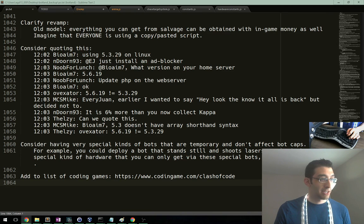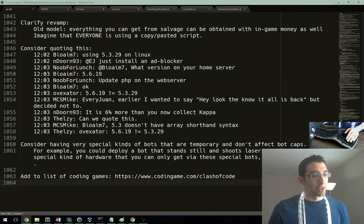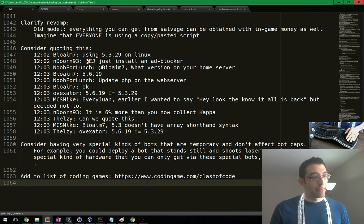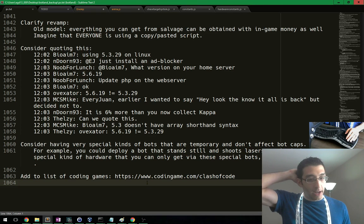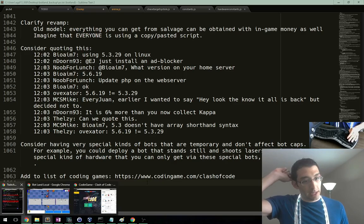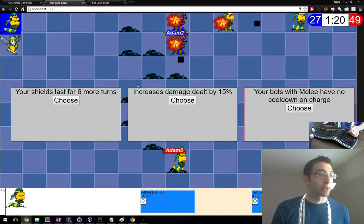Images said my internet cut out. Yeah, Images. The short story is I don't think automation should be used to solve the game design problems that Botland has, and the reason why not is because then it targets coders more.